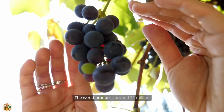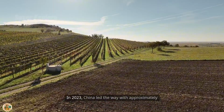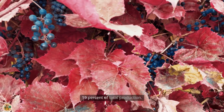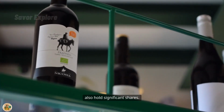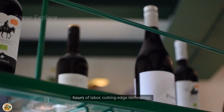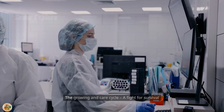The world produces around 72 million metric tons of grapes every year. In 2023, China led the way with approximately 19% of total production. Italy, France, and the United States also hold significant shares. But behind these numbers are millions of hours of labor, cutting-edge technology, and endless battles with climate and disease.